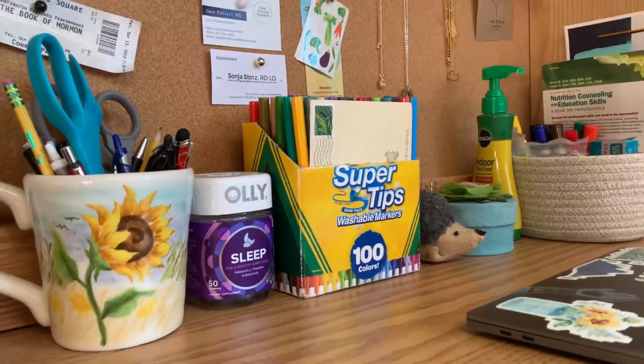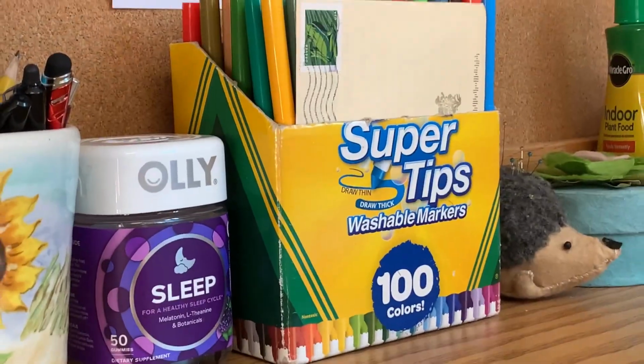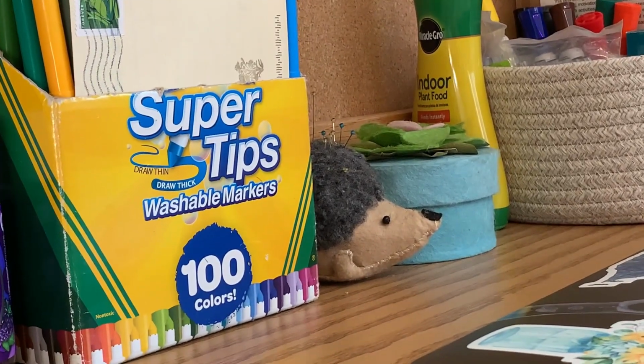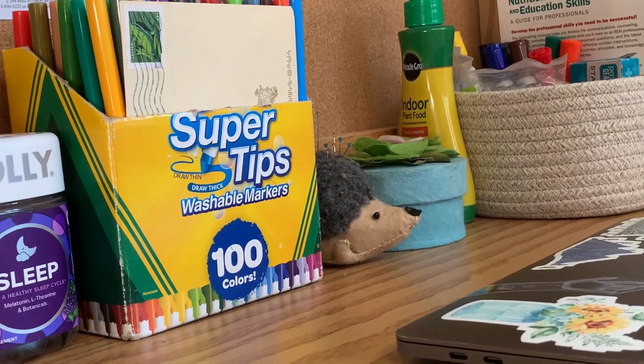These are my Crayola Super Tips. You don't need highlighters, everybody. You just need a thing of these. They're the best. And here is my little pincushion hedgehog boy. He's super cute. Love him.